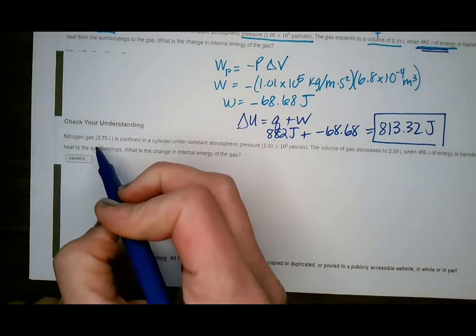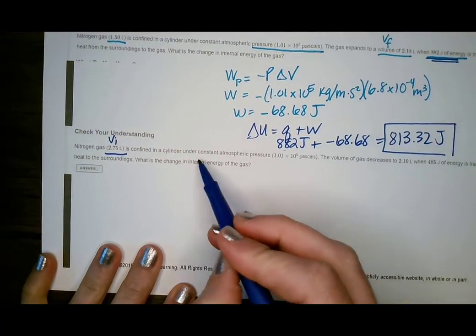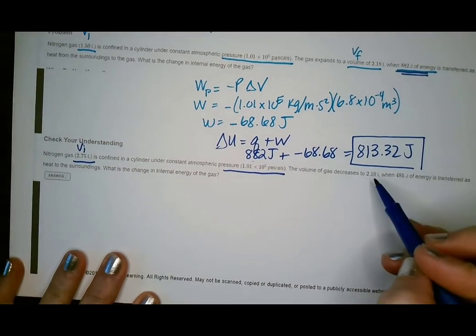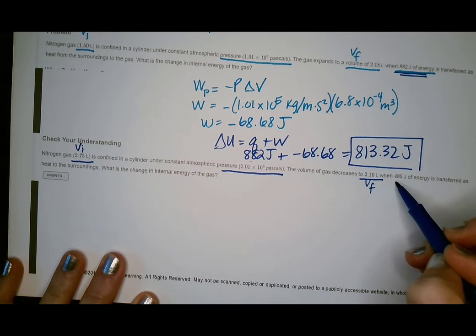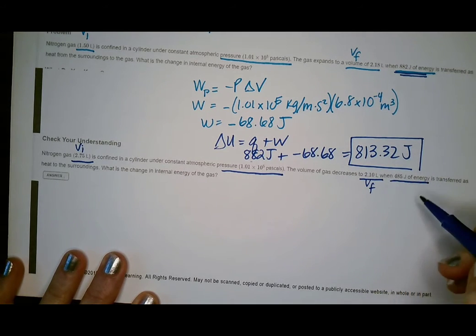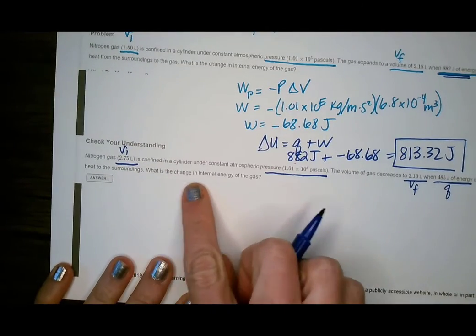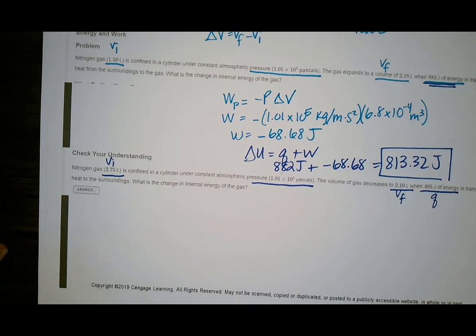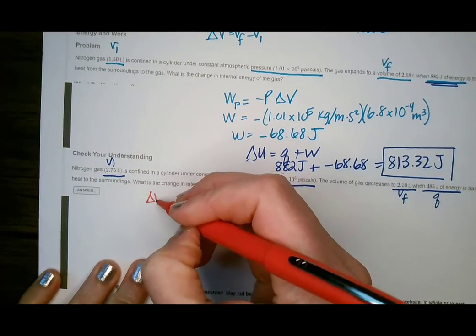Let's look at another example. Nitrogen gas is confined in a cylinder. We're given an initial volume under constant atmospheric pressure. The volume decreases to 2.1 liters when 485 joules of energy is transferred as heat, so that's my Q, to the surroundings. What is the change in internal energy of the gas? How about you pause this and try to work through this one, and we'll check the answers in a minute.